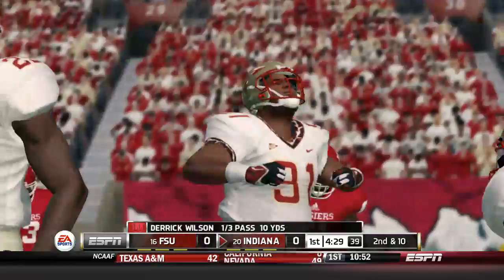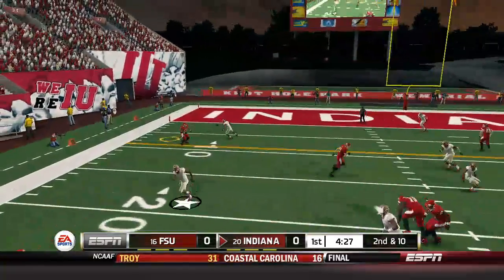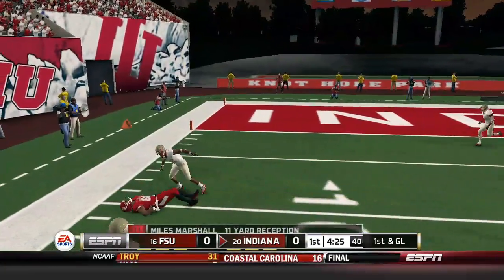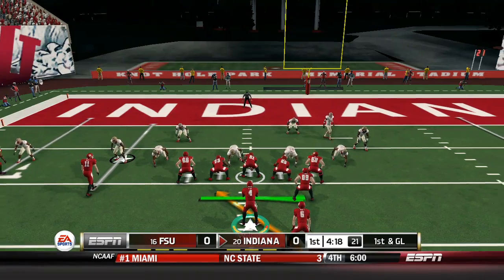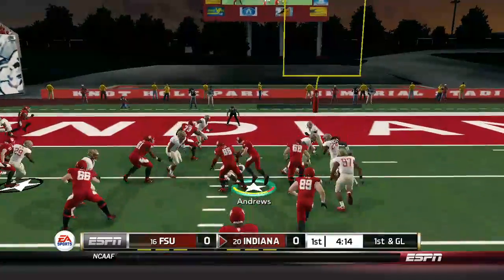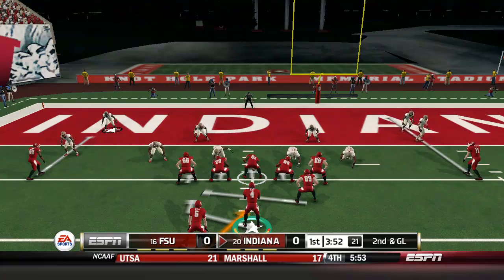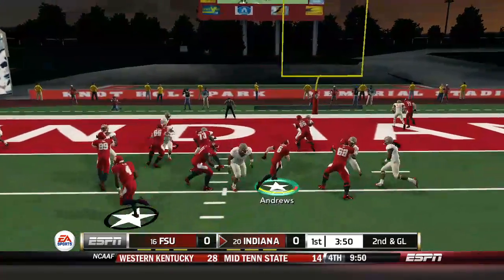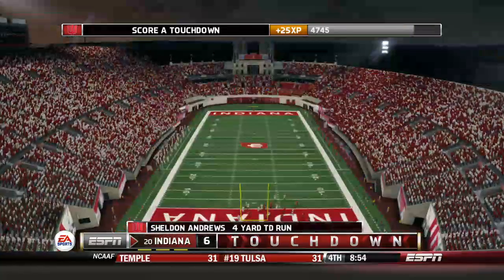Screen to the back, no good. Quick throw, and he's got his receiver again. Brought down after a nice run. Lost a player to an earlier injury, and unfortunately, touchdown, Hoosiers.